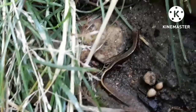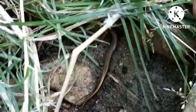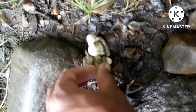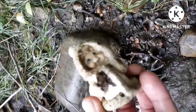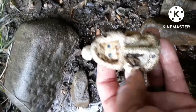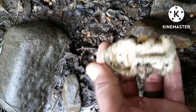You can see there, I think that's a two-line salamander, what they call them. Move the rock and you're just kind of chilling there. I might have found something cool. I'm not 100% what this thing is. What in the world is that? Huh. Never mind.